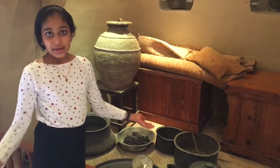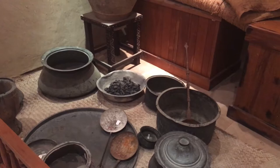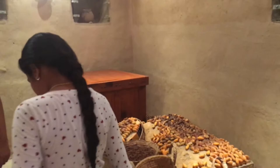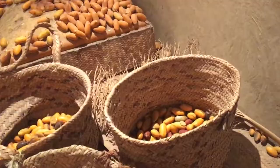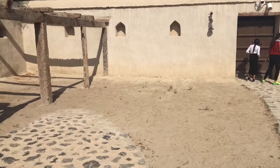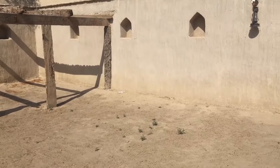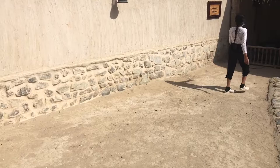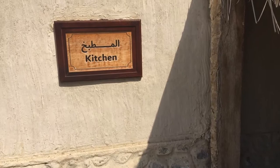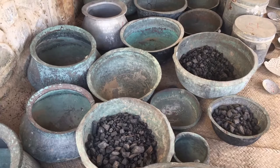So guys, now we enter, and inside you can see that there are a lot of vessels and food kept. You can see a bunch of dates are kept. There's a room here, it is locked. So now moving on to the kitchen side. You can see a variety of vessels, ladles, pots, which were used in the olden days.